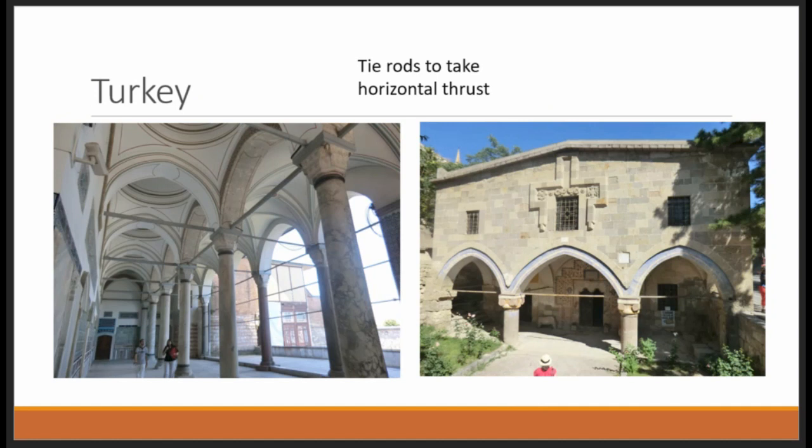As these arches developed, they became much more artistic in their appearance. We start seeing the vaulted ceilings, but they also realized that you can't always get these massive weights to stabilize the arches from spreading. So they started going to tie rods. This building is in Turkey, these two buildings, and they both have the tie rods.